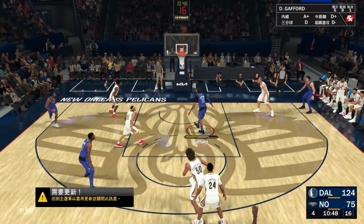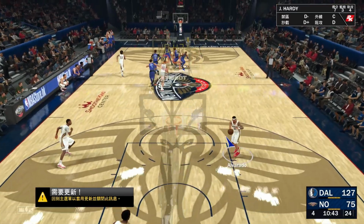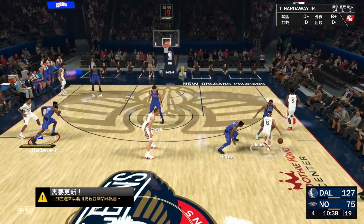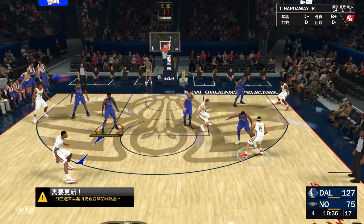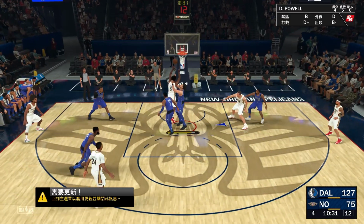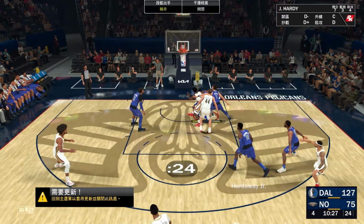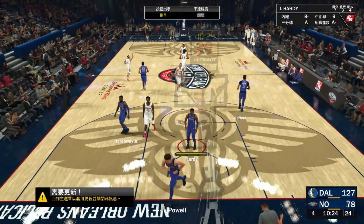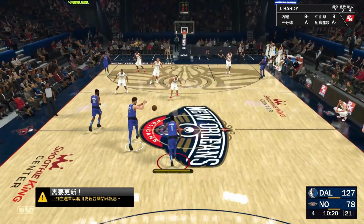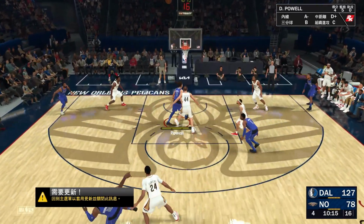Hardaway for 3. Another 3 for Dallas. They've given up a lot of three-pointers here today. The Pelicans have gone 1 of 3 from the field to start the fourth quarter. Alvarado passes to Jones. Back to Alvarado. And again, New Orleans with the triple. Jones really showing he can dish it right on the money to his man. Powell finds Hardaway. From deep three-point territory.